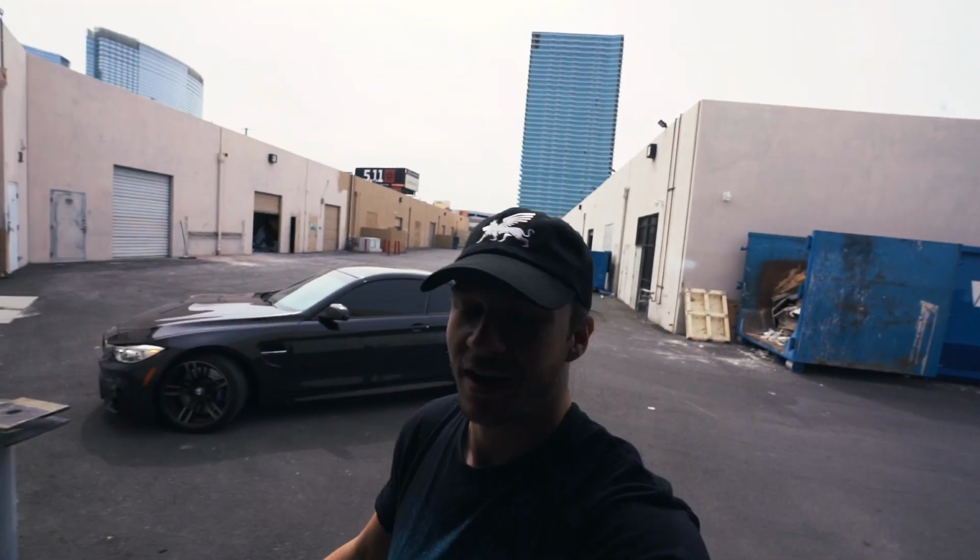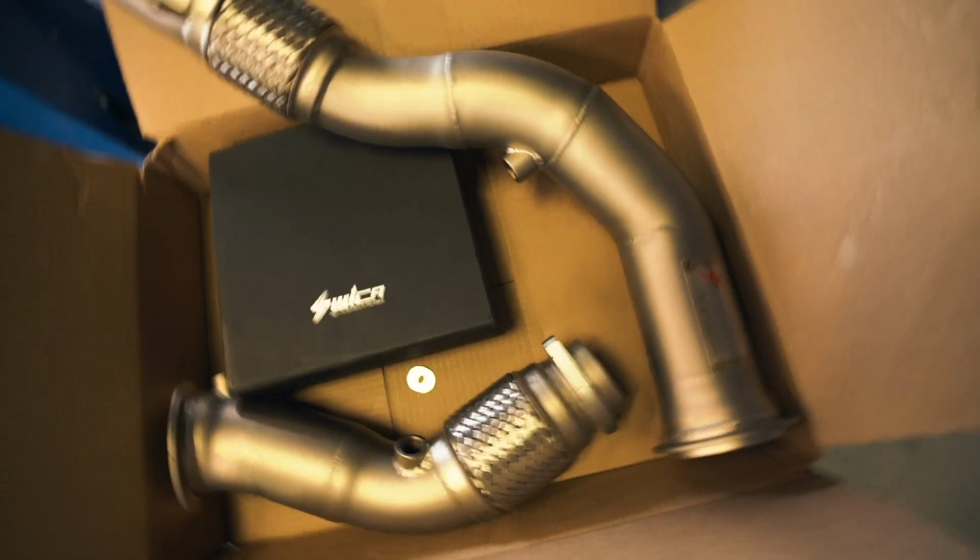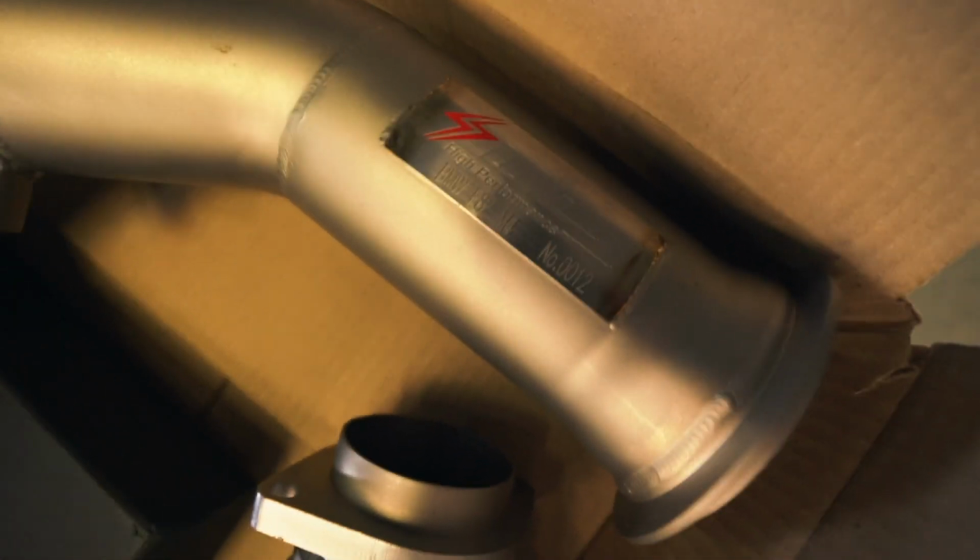She looks so beautiful, right? Now, let me show you these downpipes real quick because they look really nice. These are the downpipes right here, and the brand is actually called Swiftka. I have a Swiftka full exhaust kit on my car right now, and it sounds amazing. I can't wait to share with you guys how it sounds with the downpipes.